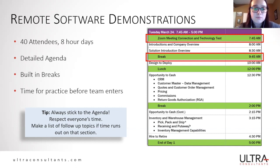So, like you said, sticking to the agenda is super important, but there's 40 people that have questions that probably are coming out throughout the day. How are you guys capturing all the questions from everyone and making sure you were getting answers without completely derailing the agenda? Yeah, exactly. So a lot of times what we had to do was pause pretty often for questions.